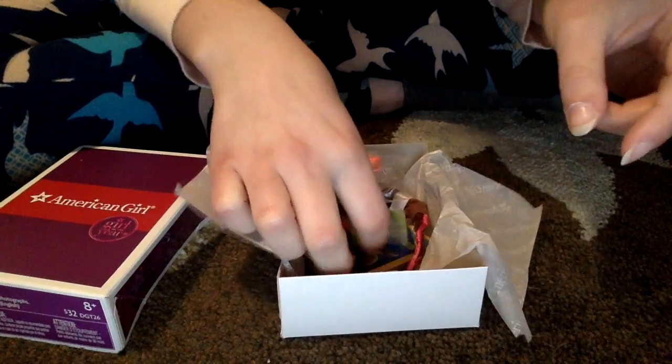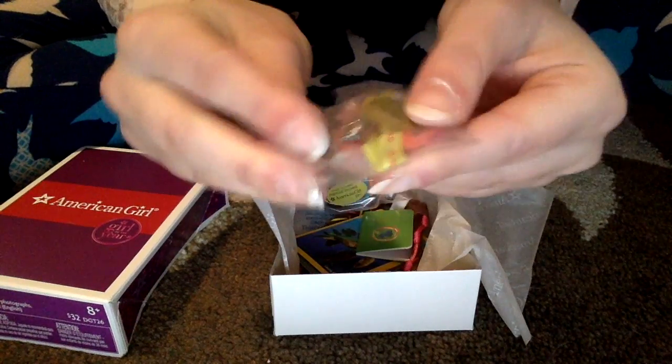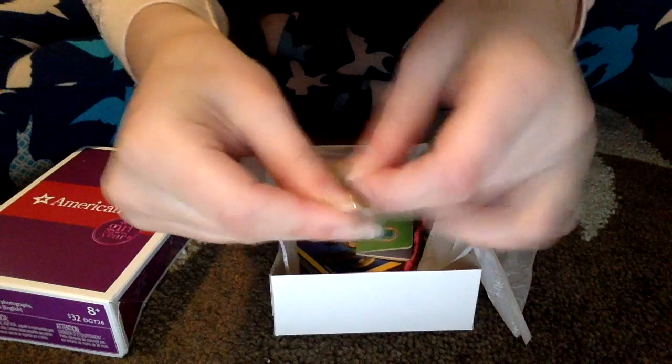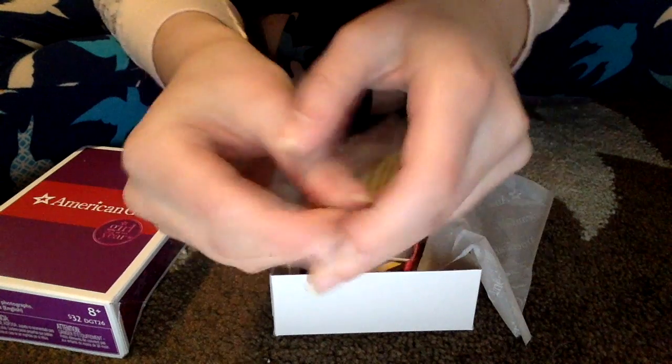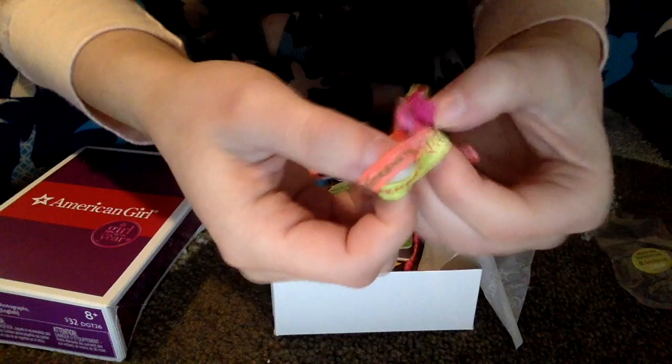Oh my goodness, it's so cute. Look at all the little pieces. Oh my God, Leah's bracelet. Oh, it's so cute. So this is Leah's bracelet. Let's see. Wow, this is really cute.